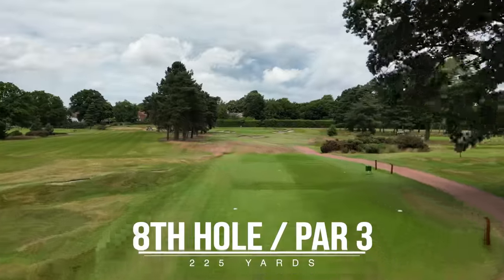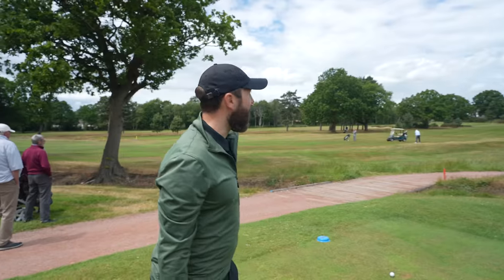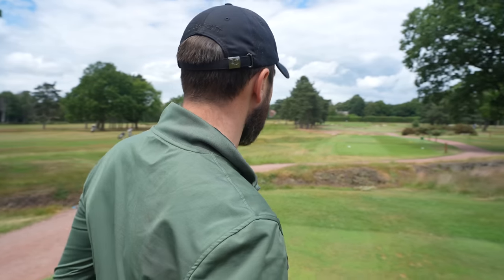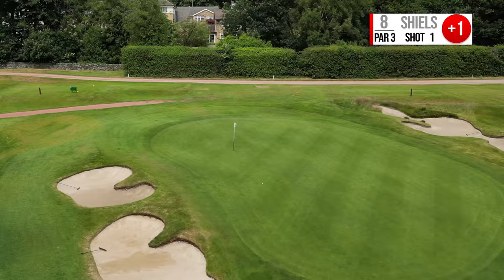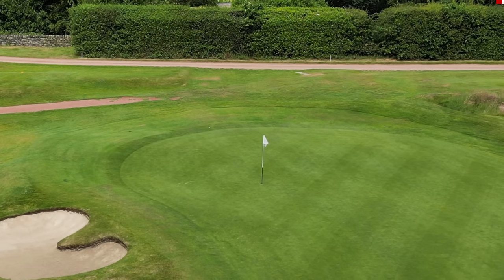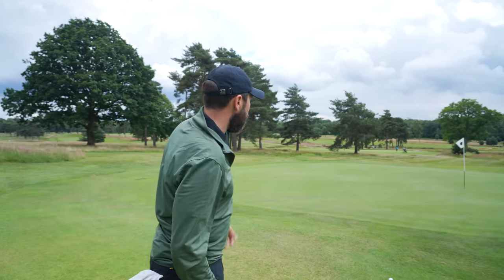Eighth hole, par three, 225 yards up the hill, wind off the left, and the pin's back left. I'm going to be honest with you, I'm going to play this like a par four. I'm going to hit three iron and try and knuckle it up into the front edge of the green. Stay there. That digs in, that could be very good. Great shot, stay there. Okay, so just came off the back edge, but I definitely wouldn't have got here with four iron, so nothing much.